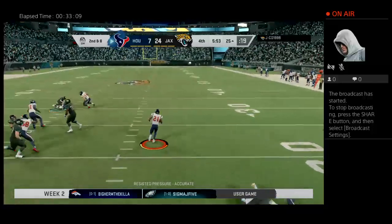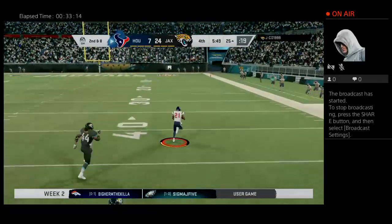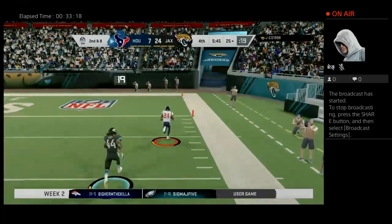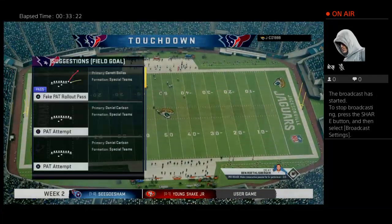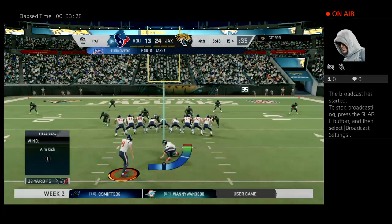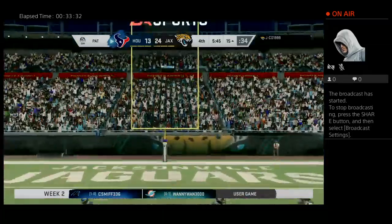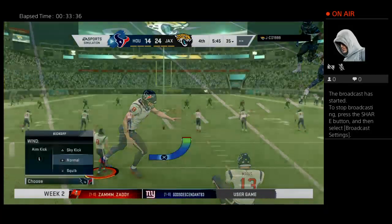Going for Evans, but that pass is intercepted. It's Clinton-Dix with a pick. The 40. The 20. 10. And he will score. It's a touchdown. Carlson on for the PAT. It's up and good, so they claw back into it. 24-14 now.